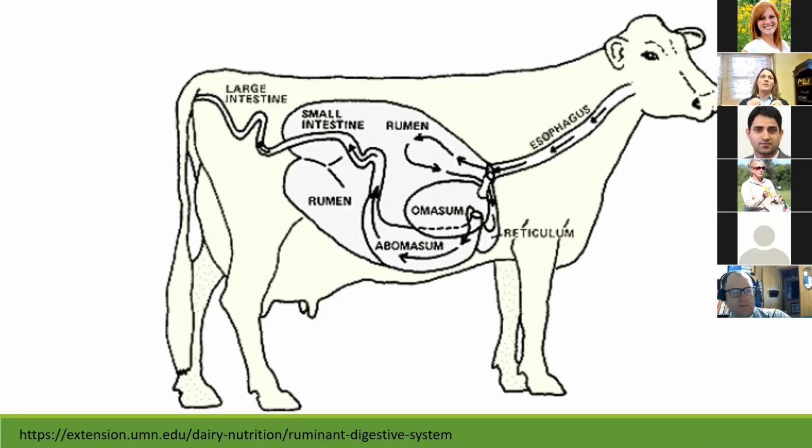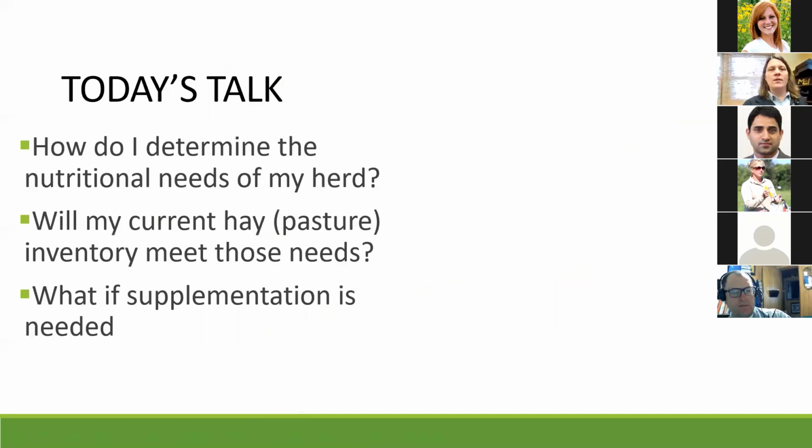And I really want to spend the rest of the time doing a deep dive into what you need to know for boots on the ground when you're feeding your cows, and focusing in on that rumen and what fills the rumen, because what fills the rumen is what's going to allow her to make sure that she's meeting her needs. So let's go through here a little bit.